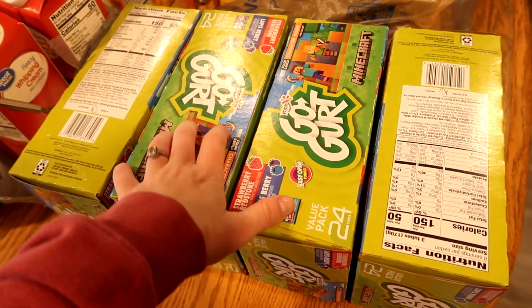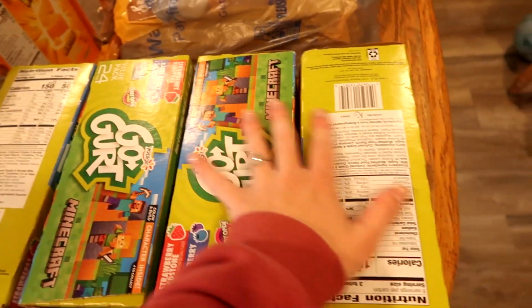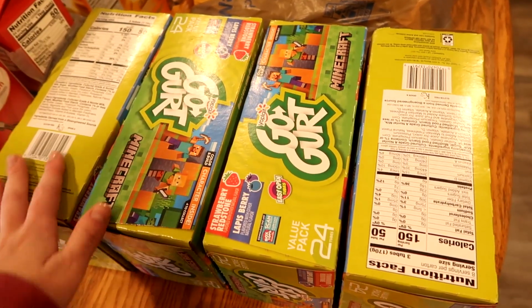I did look for them this month. There's only 8 in a package, so you can see 24 times 4. This is what I go through a month. I would have to buy so many of those. I would have to clear the shelf to get a month's worth, and I don't want to do that.